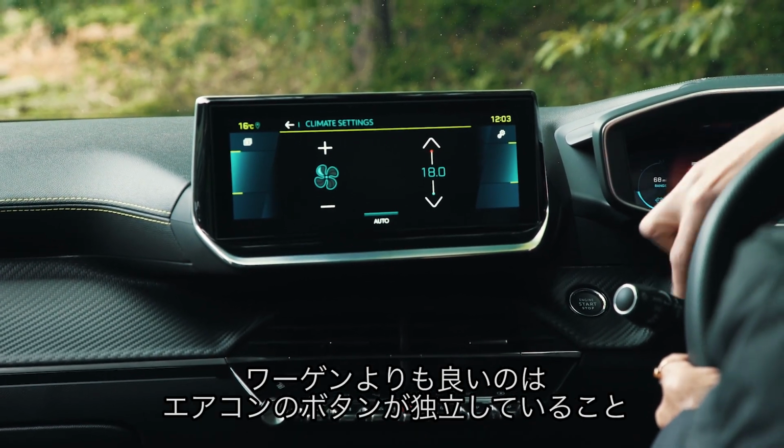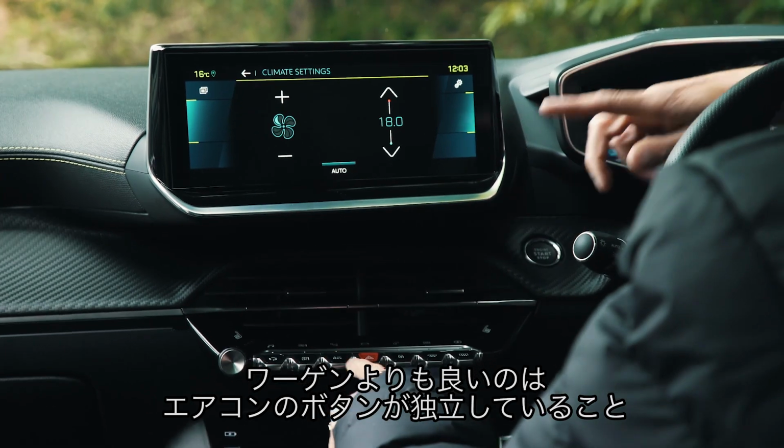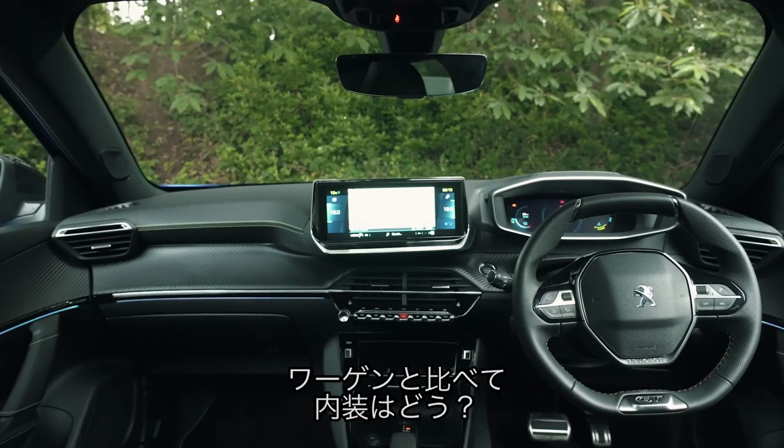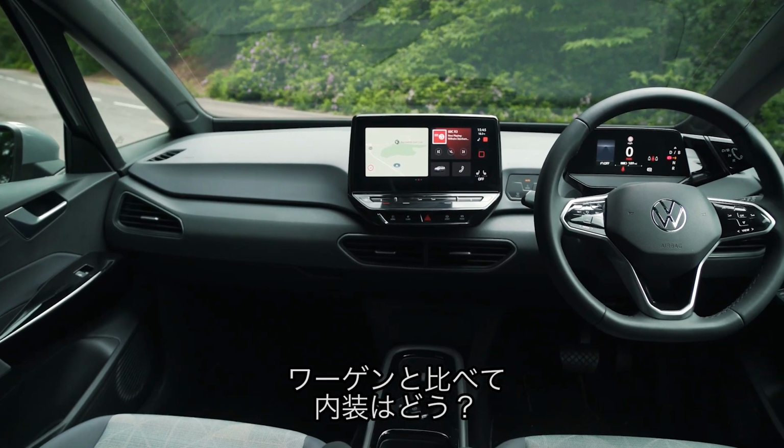What is good compared to the Volkswagen is that you've got separate buttons for your climate control, so you've not got those silly sliders. It's quite clear what you're doing. What do you think of the interior design compared to the Volkswagen? I like it more.